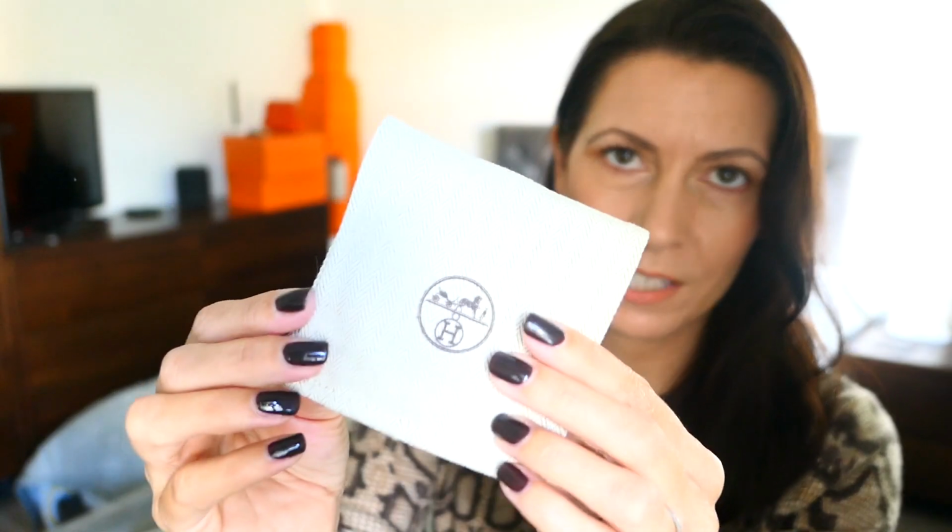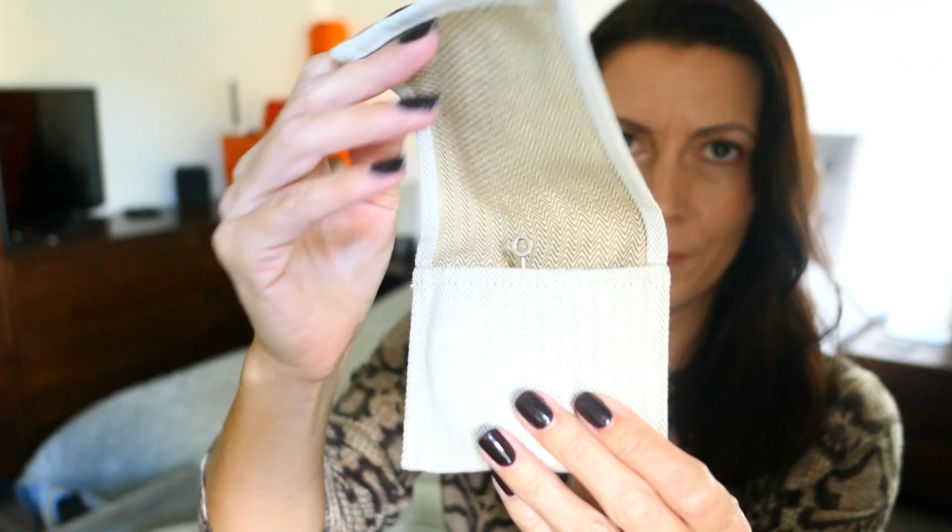£350, we have this. It comes in this lovely dust bag, and this is the Mini Kelly double tour bracelet, and mine is in Swift leather in the colour Rose Sakura with palladium hardware.